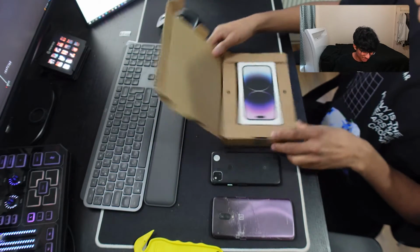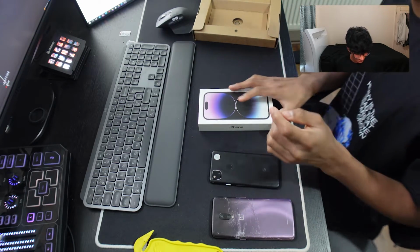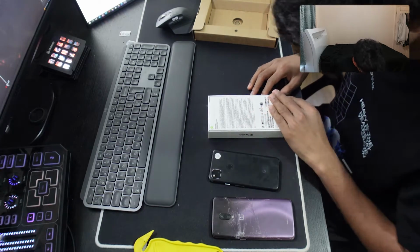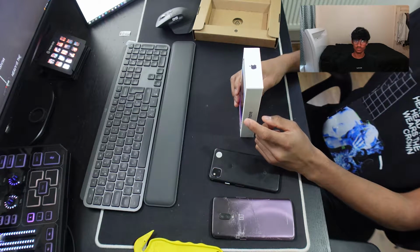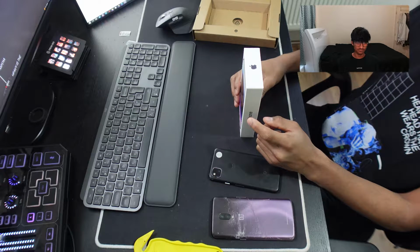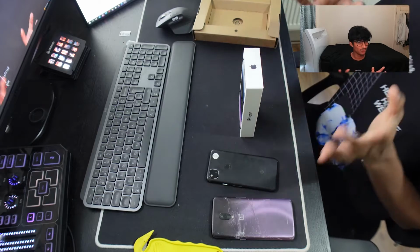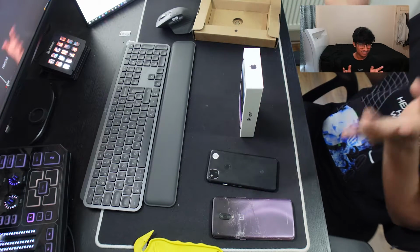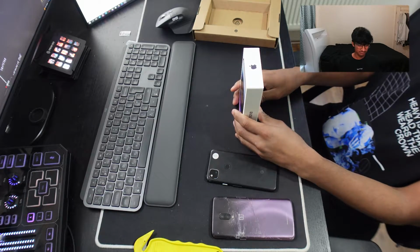I took the plunge. I got the iPhone 14 Pro. It is in the deep purple colorway, as you can see. I got the 256 gig. I knew 128 isn't the greatest of storage capacities in 2022, so I didn't want to go too high and spend too much money. I thought the middle ground was 256.